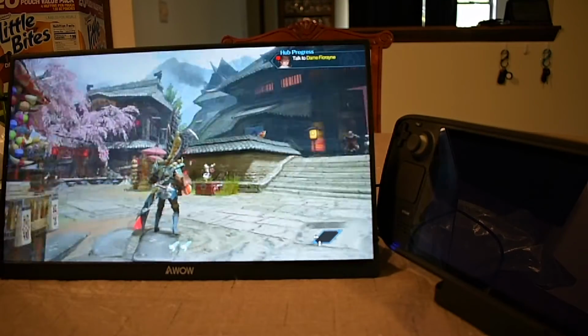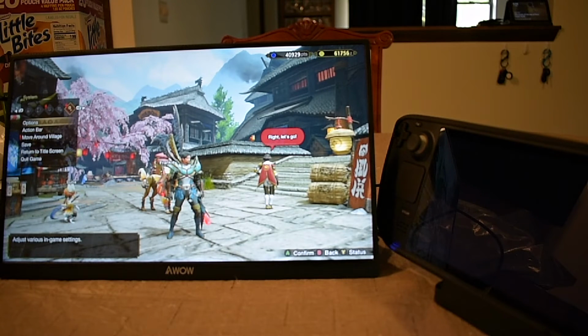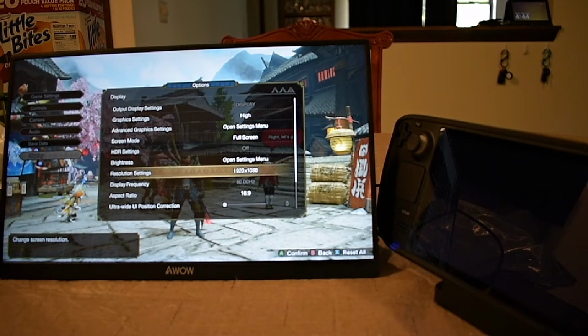So just a quick disclaimer, if you are going to hook up your Steam Deck to an external monitor or a television, you might want to go into the game first and turn off the per game profile and make sure that your refresh rate is set back to 60. And again, you only need to do that if you manually dropped your refresh rate to 40.